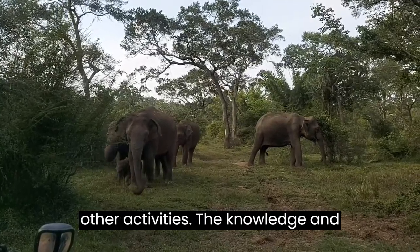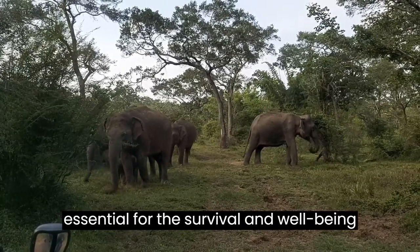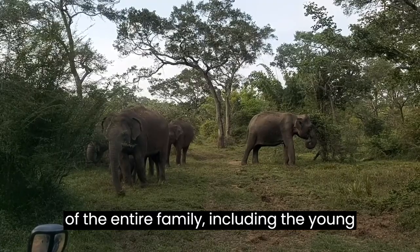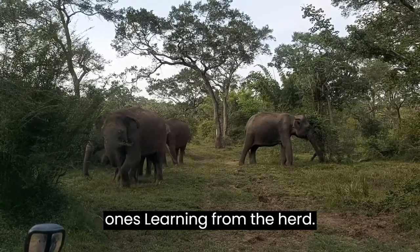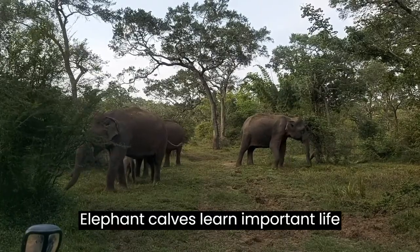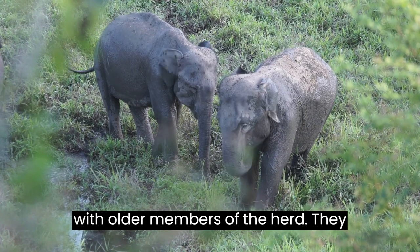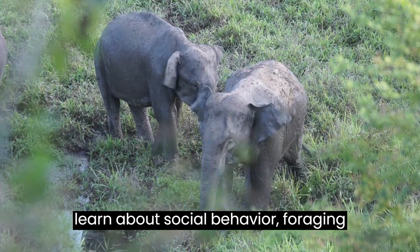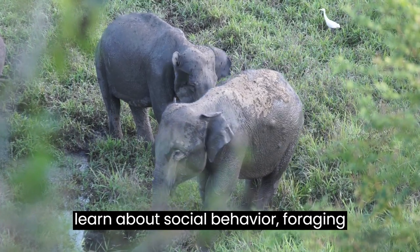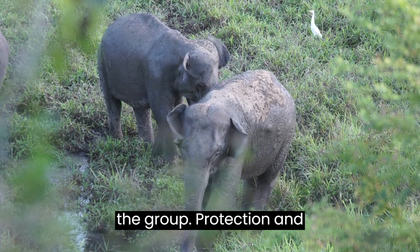The knowledge and experience of older females are essential for the survival and well-being of the entire family, including the young ones. Learning from the herd, elephant calves learn important life skills by observing and interacting with older members of the herd. They learn about social behavior, foraging techniques, and how to communicate within the group.